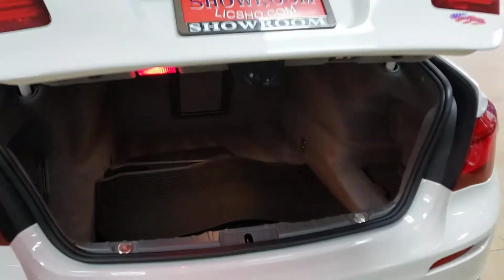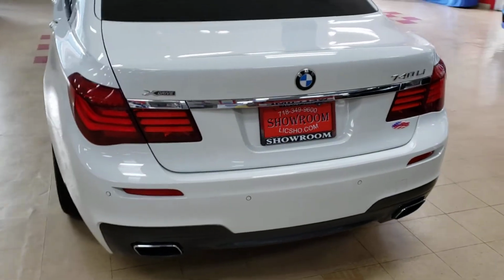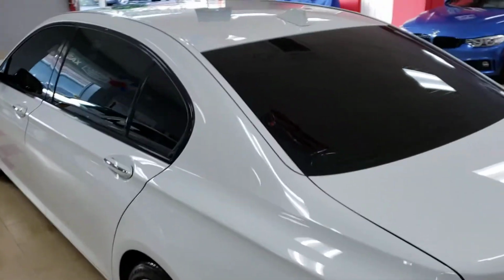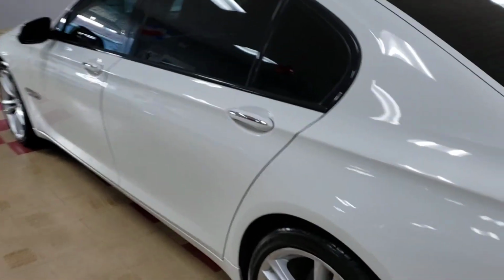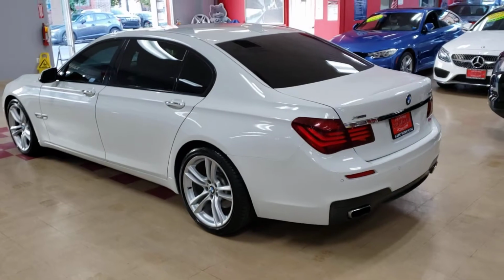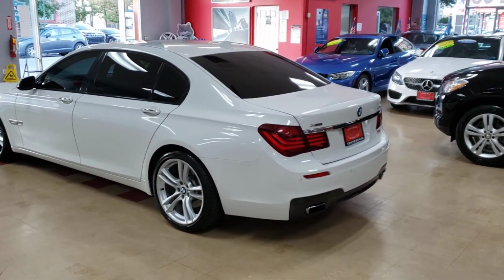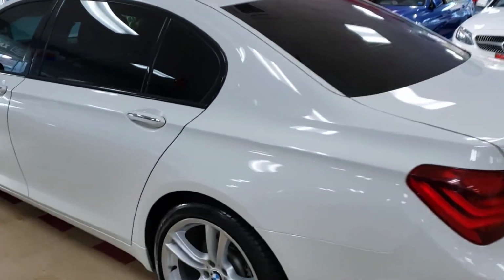Beautiful. Nice. All right, let's show you. Now you saw the condition. You saw how we're gonna present this to you, what shape this thing is. You know what, let me back out of this so you can see how this car sits. This is how this car sits. Damn, that is something else. Now let's go inside. Let me show you some of the options.